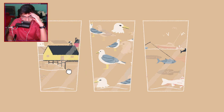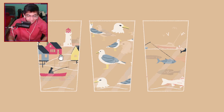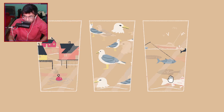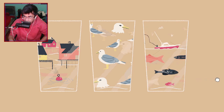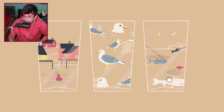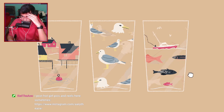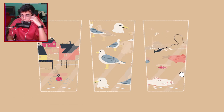If anyone doesn't get what I'm doing, I'm reading chat. The front and the back have some overlap in terms of their drawings. I'm just trying to figure out where the overlap is. This one was easier to find. Let's look at this one, maybe. I feel like it'll have something to do with the fish. Fish feels like the easiest one. It could be also the birds. God, I feel like I already did a full loop and I can't find it. This is an interesting puzzle. This one's difficult, because it requires you just reiterating through the entire loop again and again until you find where the overlap is.